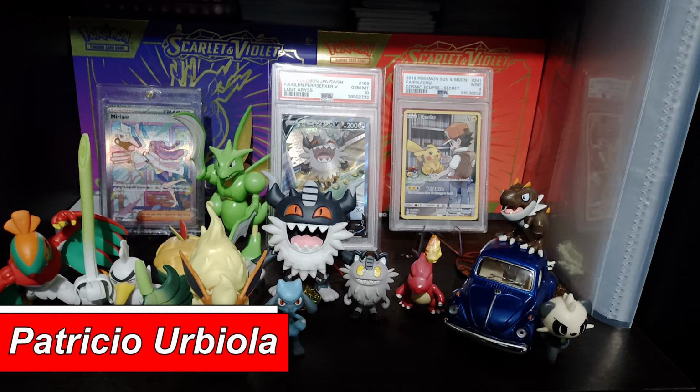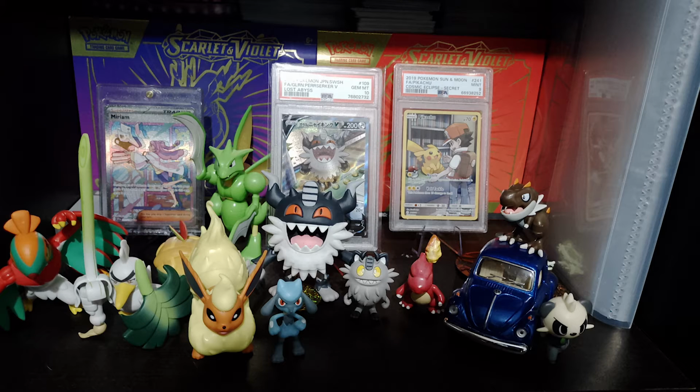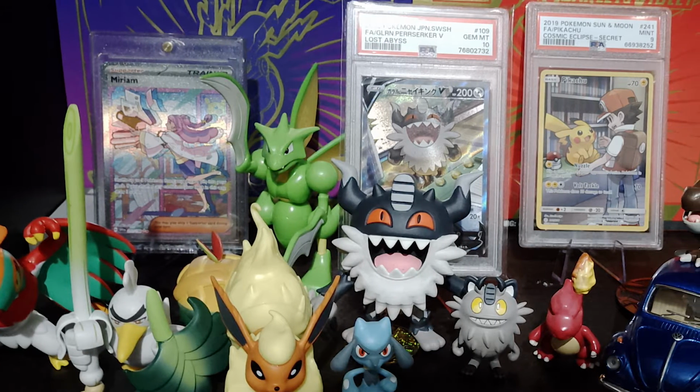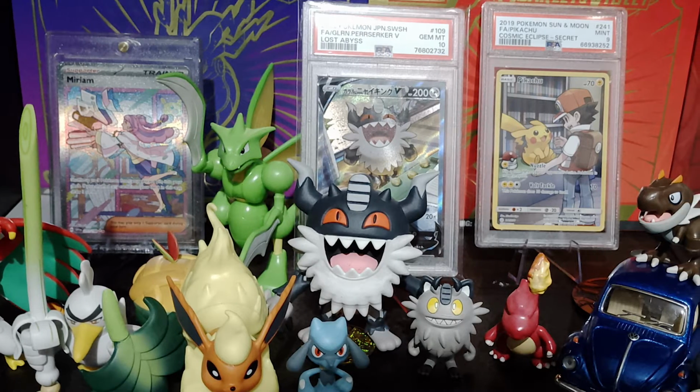Next up on the video, we've got Patricio Urbiola, hopefully I said that right, coming from Mexico City. Got a little collection here. It says his favorite Pokemon is Berserker, and he does own a 3D printing of him. But honestly, even though it's a modest collection, I love to see the figures all together.